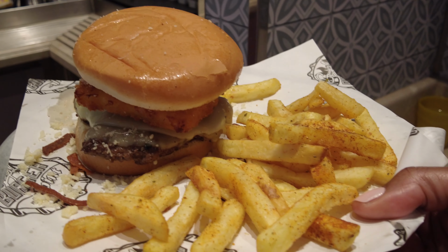Wait a minute, let me go back. Guy's Burger. That was trash, y'all. I'm being honest. I tried the pizza one, that pizza one that I was really looking forward to. And they gave me a piece of... it's supposed to be fried mozzarella. That thing was cold. It was thick, too. It was thick and cold.